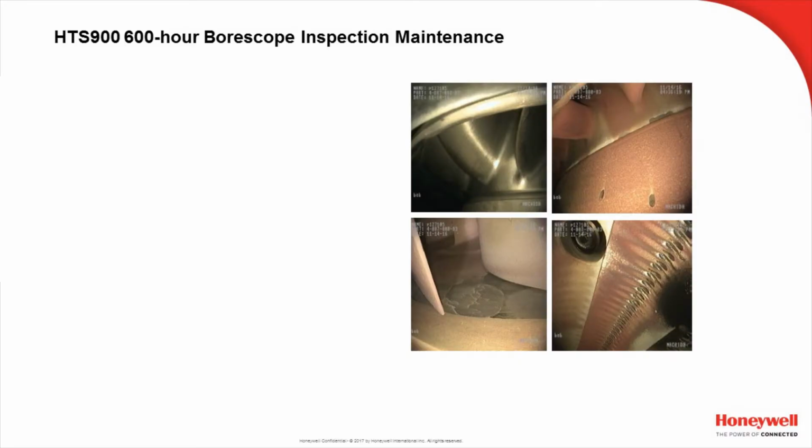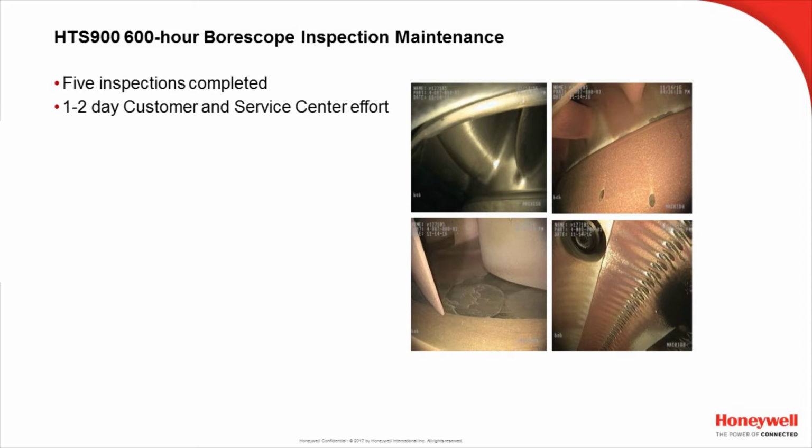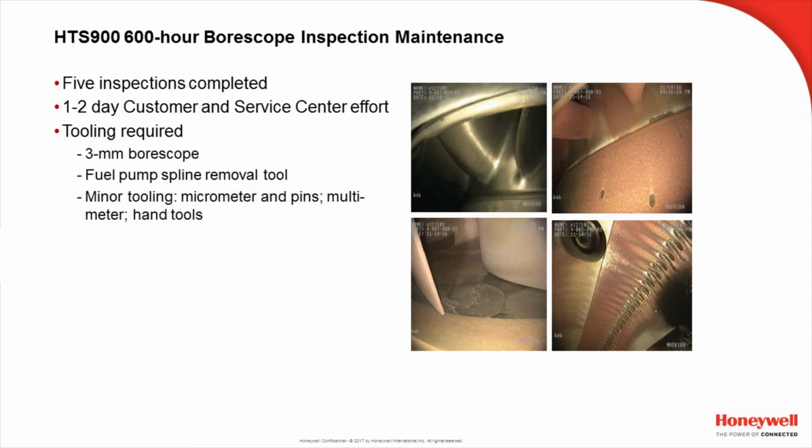The HTS900's 600-hour borescope inspection maintenance has gone extremely well. We've completed 5 inspections. It's typically a 1 or 2-day customer and service center effort. If you use a service center, there's a big benefit of OJT for your technicians. The service center brought all the tooling and the consumables to site, including the 3mm borescope, a fuel pump spline removal tool, grease, and some minor tooling, which is a micrometer, some gauge pins, and a few small hand tools that were handy.